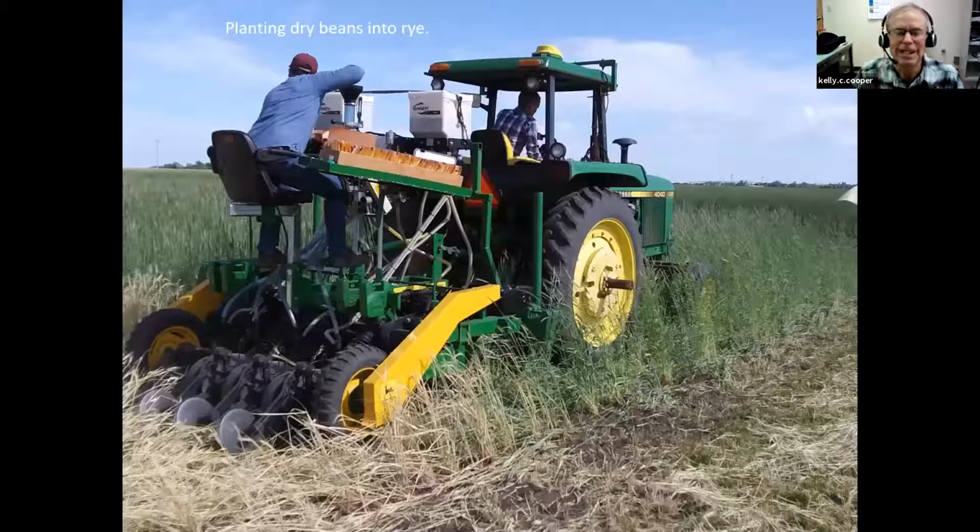Just a couple action shots. This is Dr. Michael Wunsch planting dry beans into rye. This was the 2nd year of his study, looking at the possible suppression by having a green crop out there before you plant dry beans or soybeans for that matter too. It just tricks the apothecia to produce the spores early when there's no beans out there, and so hopefully there's nothing left for the beans by the time they come up for infection purposes.